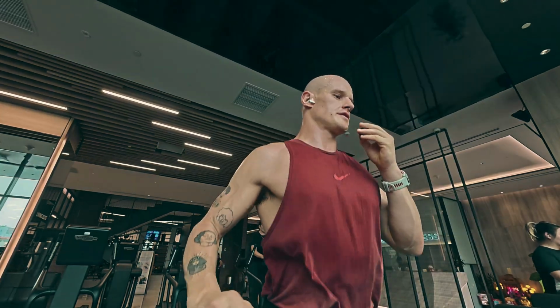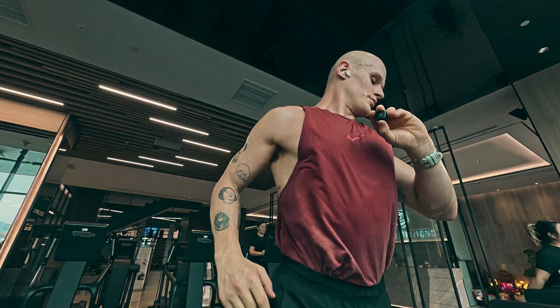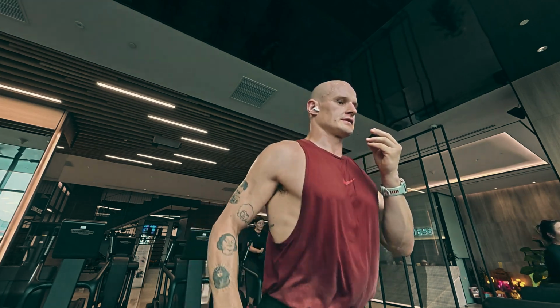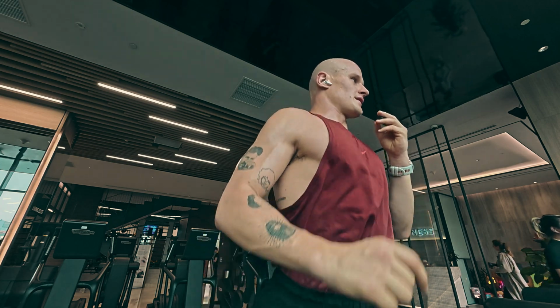I'm closing in on 30 minutes, 3/4 of this workout. Heart rate is extremely stable at 146 at the moment, and I'm 5.66 kilometers in. Let's get that last 10 minutes.